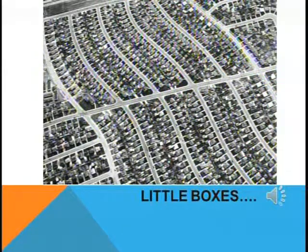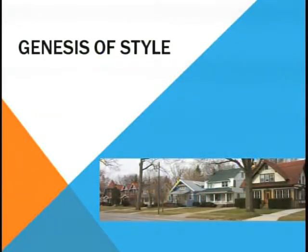So let's talk a little bit about the genesis of style. How did we get to the suburbs in the houses we know as mid-century? And what are the results? I'm going to skim through these very quickly, and I'm going to highlight the major architectural motifs. There's a lot that can go into this, and we can stay here for hours, but I don't think anybody really wants to do that.